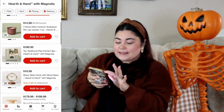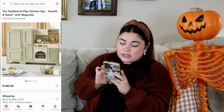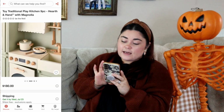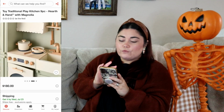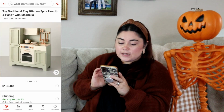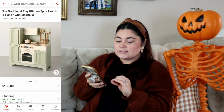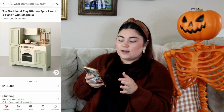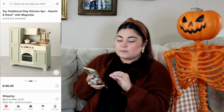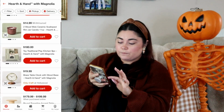Then we've got a play kitchen right here for $180. Guys, this is so cute. I love that it allows kids to play, but it's still really beautiful. Like, if you had this in your house, it would look so nice. I know kids can have bright colors and everything, but if you're not into that, this is such a good option, so they can still have their toys, but they're still beautiful.